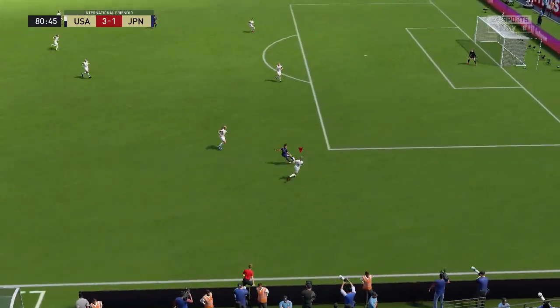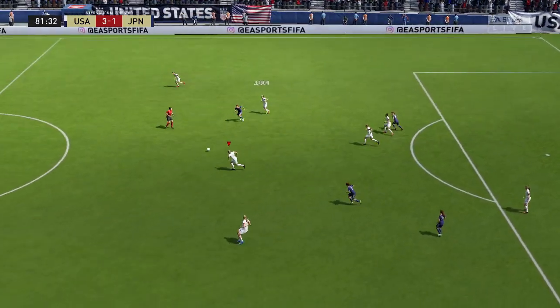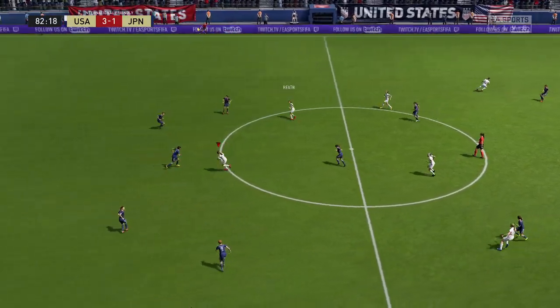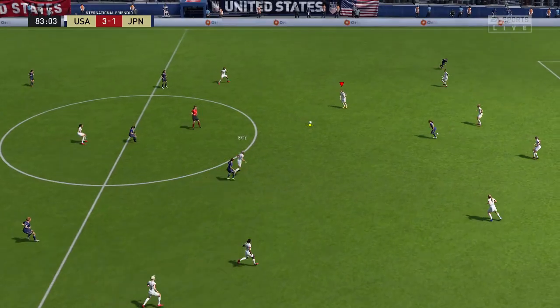It's good technique to screen the ball away from the opponent here. Got to be stronger in those circumstances. Counting down towards the end of the 90 minutes. 9 minutes left. Excellent interception.